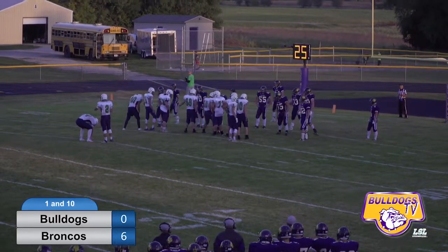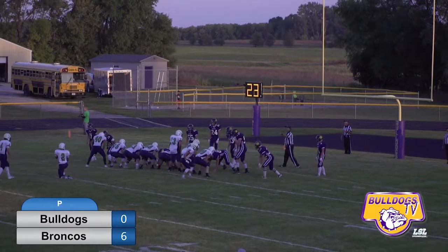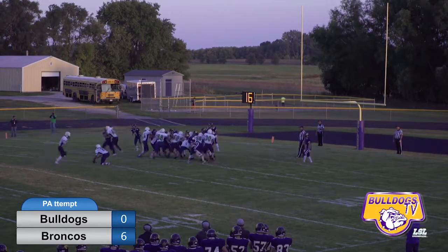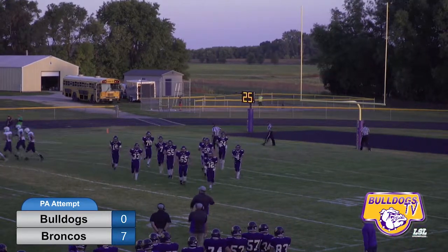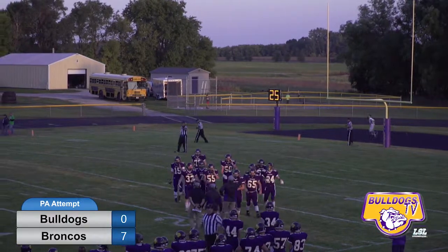And they're lining up for that extra point. Looks like Barris will do the honors there too, with Carter Ketchum holding. Snap is down and kick is up, and it is good. The point kick is good for Easton Barris. 7-0 with 8:27 to go in the first quarter.